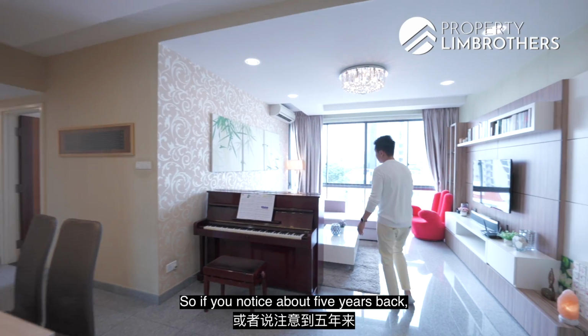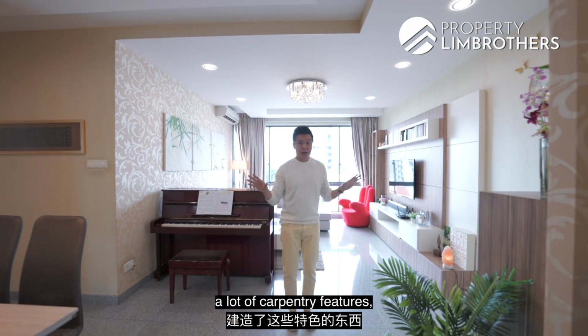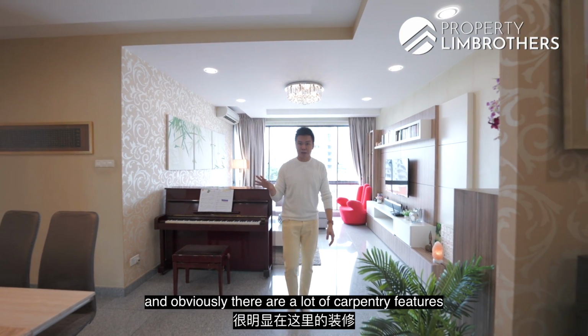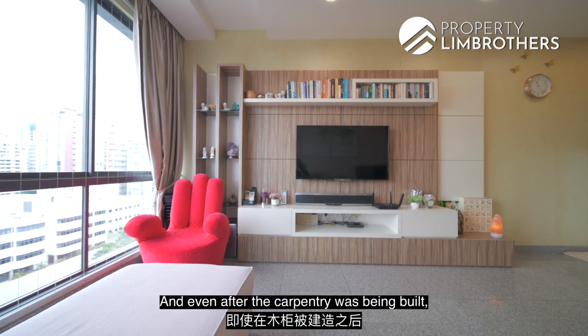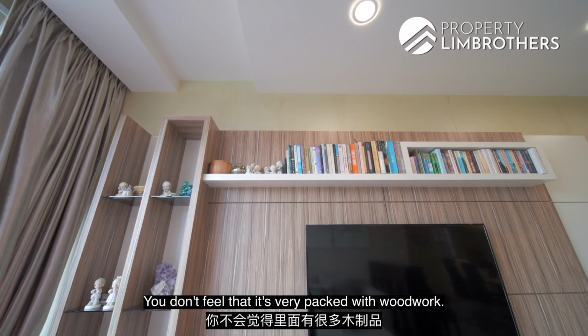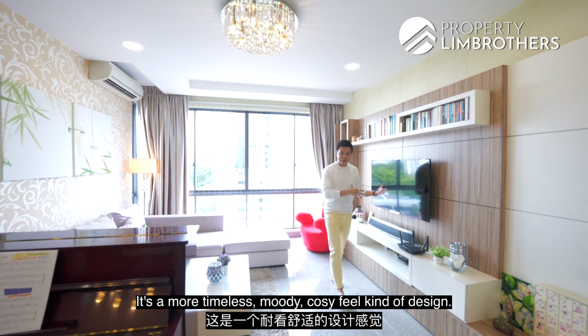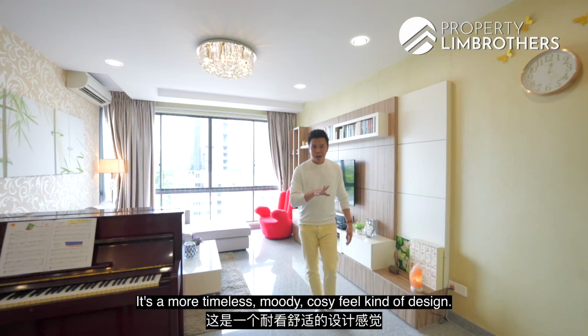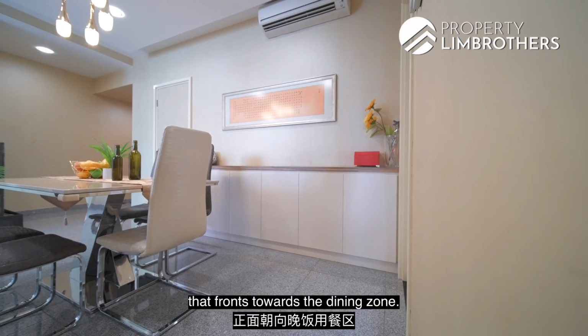If you notice, about 5 years back, I spent a tidy sum to build in a lot of carpentry features, and I would say there are a lot of carpentry features right here within the renovation. Even after the carpentry was built, you can still feel the full size of it. You don't feel that it's very packed with woodwork. The renovations were very tastefully done. It's a more timeless, woody, cozy feel kind of design, and that includes the entire TV console space as well as this storage space that fronts towards the dining zone.